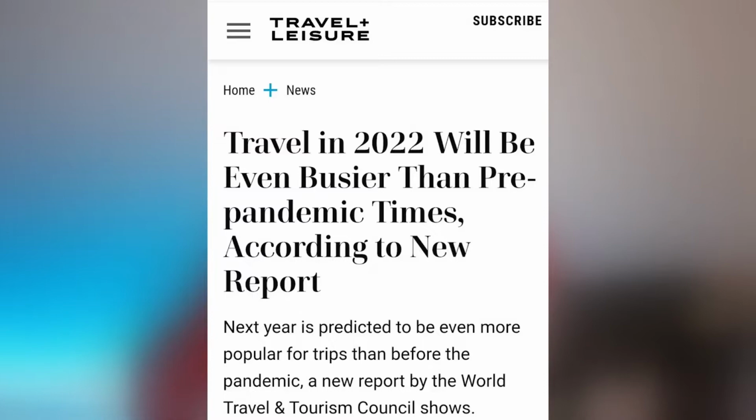According to the World Travel and Tourism Council, travel in 2022 is going to be even busier than pre-pandemic times. 37% of US travelers are planning a trip domestically or abroad. Are you one of them? Or maybe you're looking for gift ideas for the traveler in your friend group or family. 2022 is right around the corner, so the time to prepare is now.